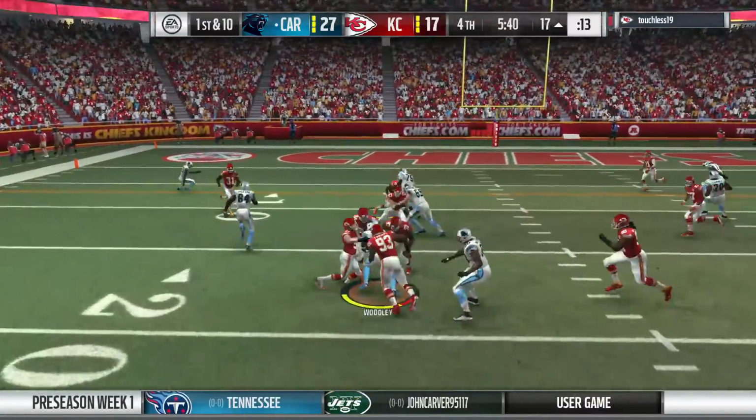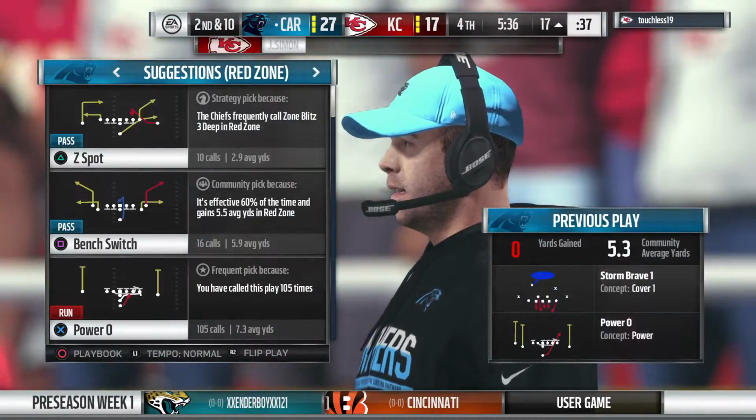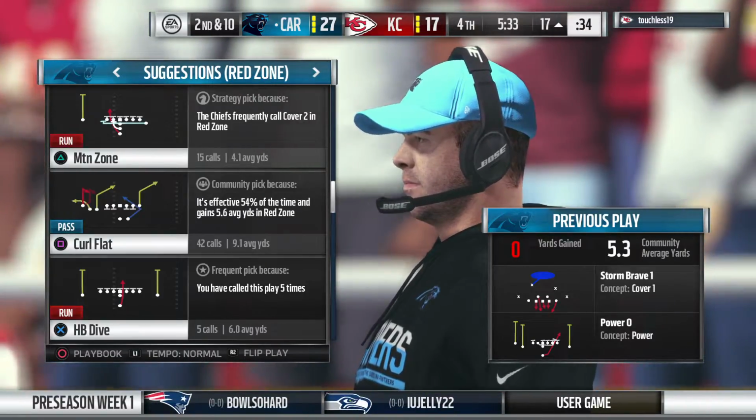And they'll run it here, trying to find a lane, but instead he'll get back to the line of scrimmage. And no more. Calling no gain on the play, and it'll be 2nd down.